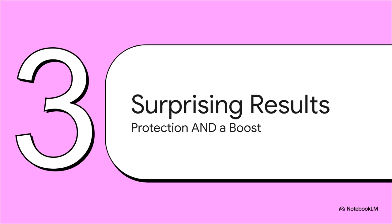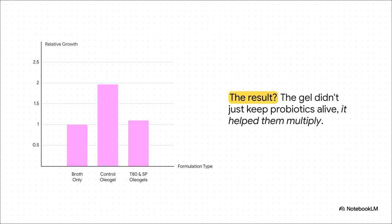The scientists were probably just hoping the gels would keep the probiotics alive, but what they found was so much more. The oleogels weren't just a shield, they were a booster rocket. I mean, just look at this graph. The results for growth were amazing. The control oleogel, that's the one with just oil and wax, no fancy emulsifiers, almost doubled the amount of probiotic growth compared to just growing it in a standard broth. So the gel itself wasn't just protecting them, it was helping them thrive and multiply like crazy.